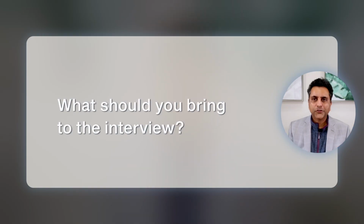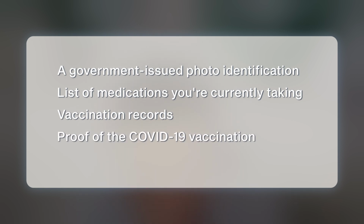Now, you got the appointment scheduled, you figured out who you want, you got the designated USCIS physician. What should you bring to the appointment? You should bring a government-issued photo identification, a list of medications you're currently taking, vaccination records, proof of the COVID-19 vaccination, and any other medical records. All right. Got all that, you're ready to go to your appointment.